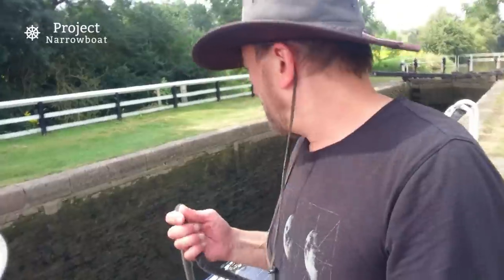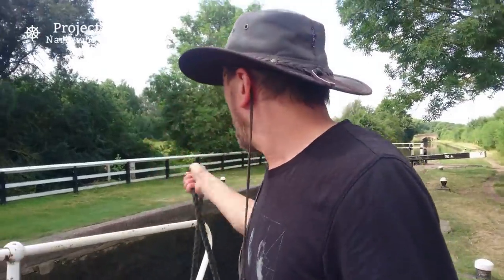Going to have to pull the boat all the way through the lock on this one because the stern's out and it's nowhere near the steps, so that'll be easier. So there we are, just did that one like they would have done back in the day, just hauled the boat through on the centre line. These locks are particularly well set up to do that because they've got steps there and a little platform, which is how they would have done it back in the day with the working boats.